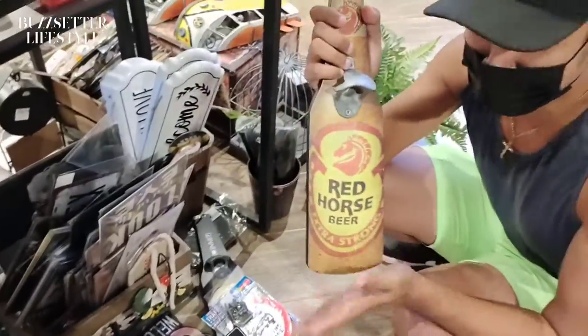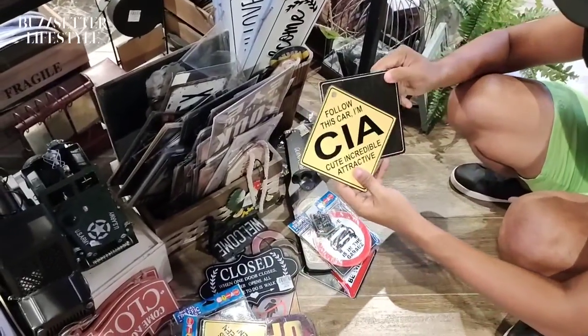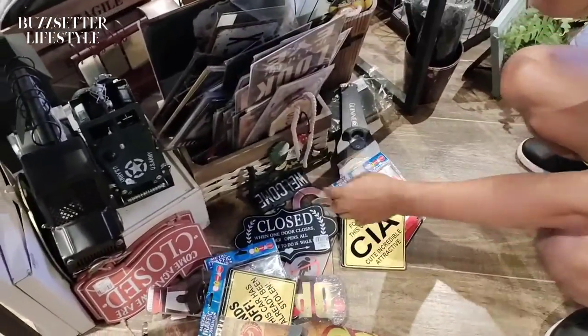A bottle opener, Red Horse. And, oh, that stuff. Oh, this car. So this is good for your car and stuff. You have over here as well. Oh, this is the guy section.